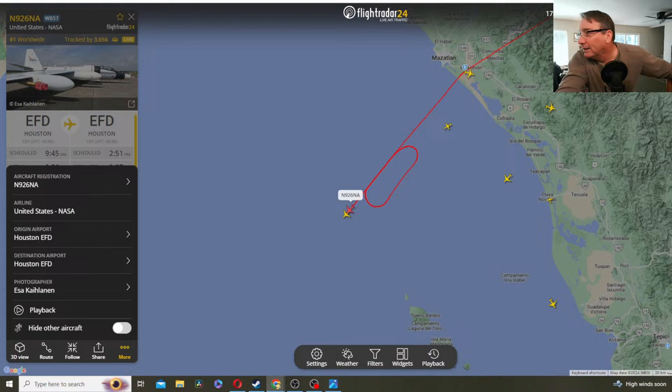Have I ever seen space debris hit an aircraft? No, I've not even heard of it yet. I think about it from time to time, but hadn't heard of that happening yet.